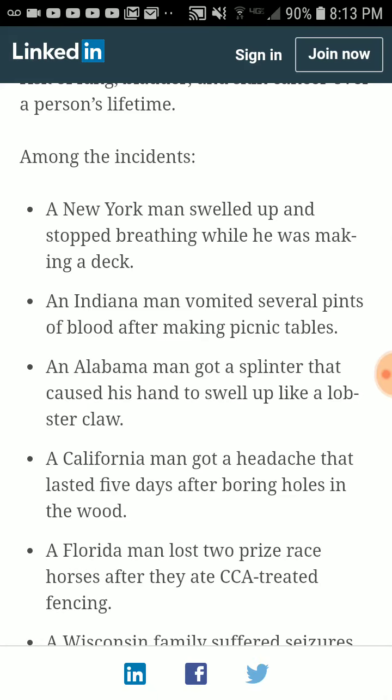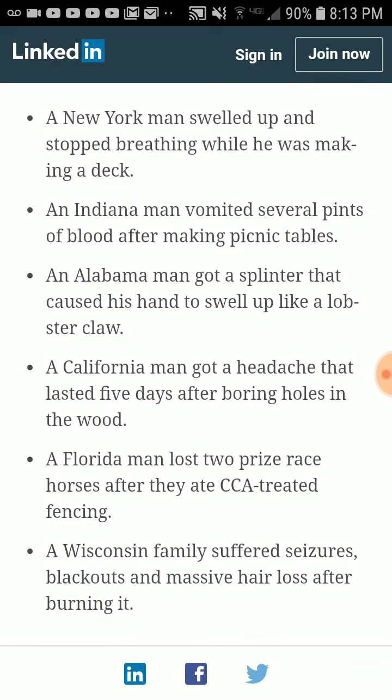Among the incidents, a New York man swelled up and stopped breathing while he was making a deck. An Indiana man vomited several pints of blood after making a picnic table. An Alabama man got a splinter that caused his hand to swell up like a lobster claw. A California man got a headache that lasted 5 days after boring holes in the wood. A Florida man lost 2 prize racehorses after they ate CCA-treated fencing. A Wisconsin family suffered seizures, blackouts, and massive hair loss after burning it.